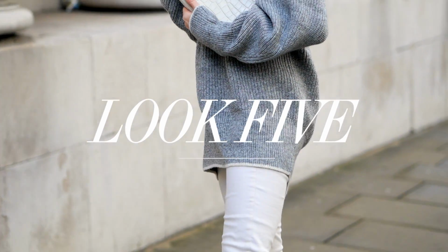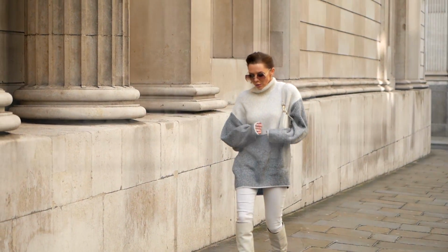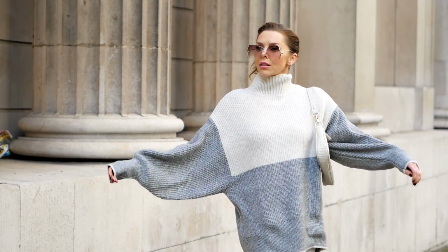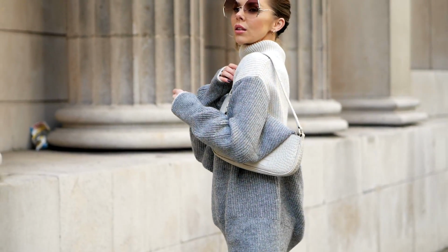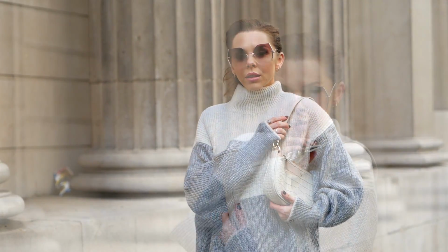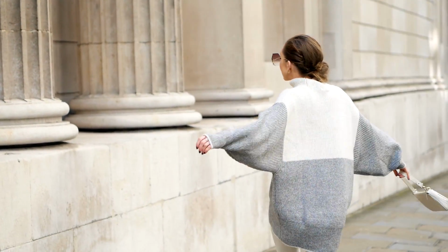So here I have the most ginormous, chunky, oversized knit. And what I liked about this was that it felt really good quality. And that's definitely something that I look for when I look for knits. I look at it and I'm like, will this withstand the wash? Will this be okay in a year's time? And this was a knit that I definitely thought that with. It's so, so chunky. It's from the H&M Conscious Collection, which means it's all recycled. H&M are definitely making steps to becoming more sustainable, which is great. And I think the Conscious Collection definitely feels better quality as well.